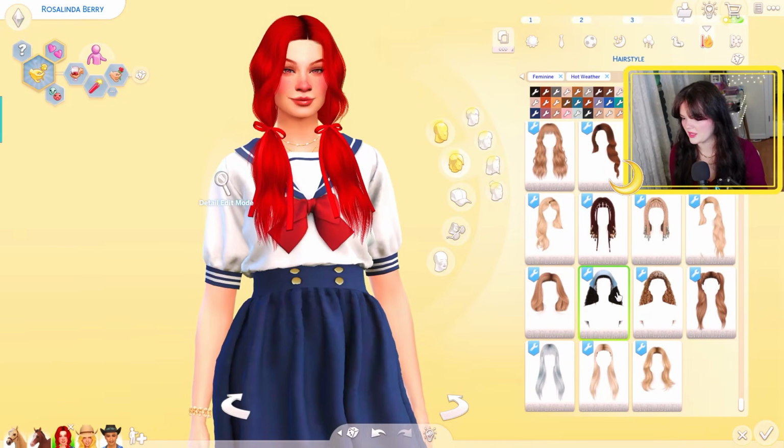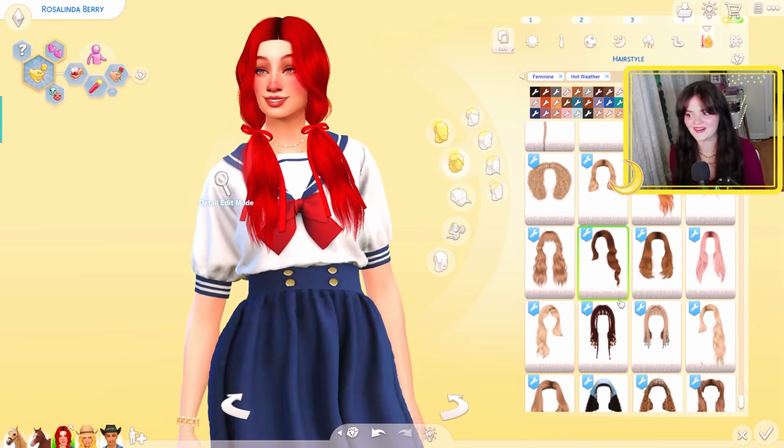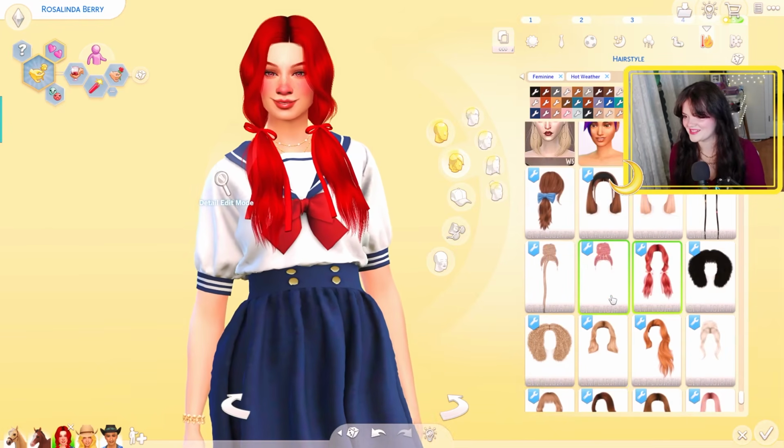I could maybe make a little cosplay. I don't know what, oh, like GeekCon, it's a cosplay event. She could wear it to GeekCon. That would be really cute. Okay, I'll end up doing that whenever she ages up.